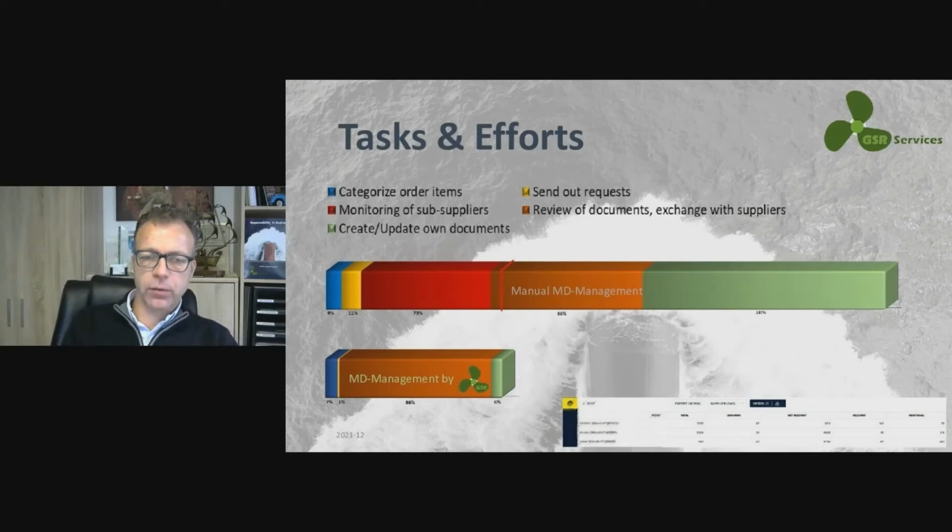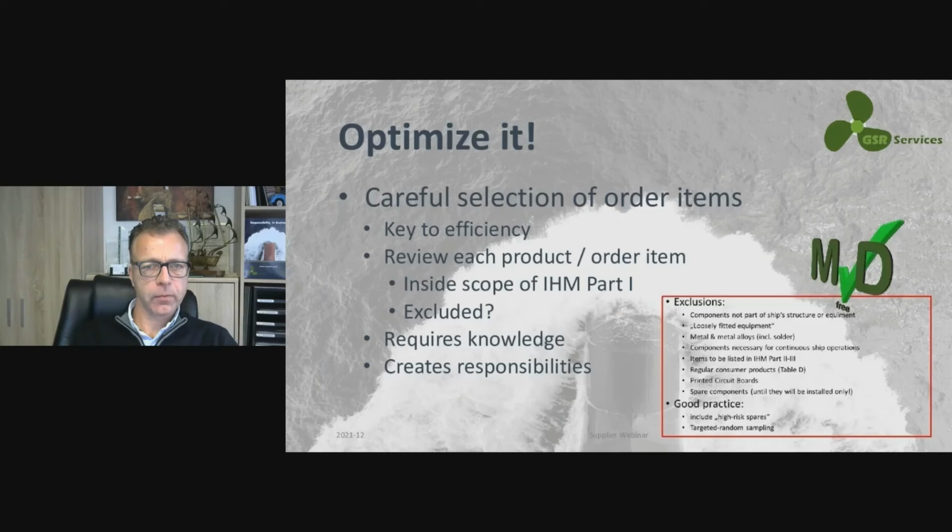Again, these are not regulations which we have developed or our clients, ship owners, manufacturers, suppliers. These are rules and regulations done by legislators. We only try to fulfill it as efficiently as possible. So, if you do it manually, you will need much more manpower. That's 100% sure. So, the careful selection is extremely important.